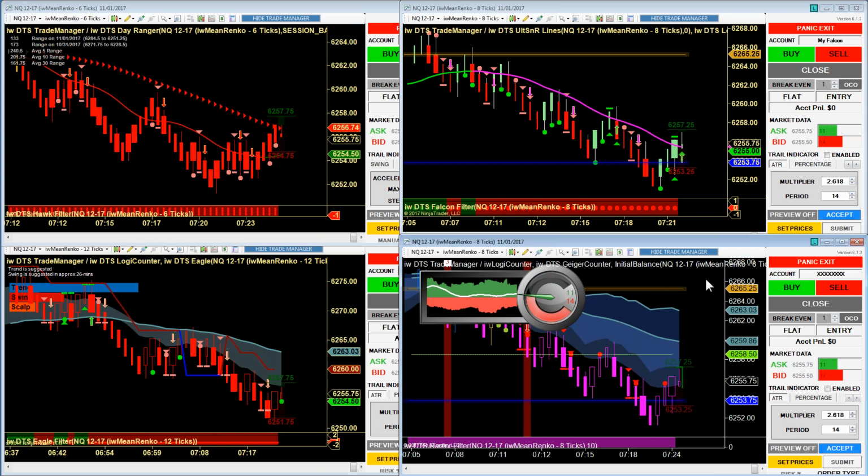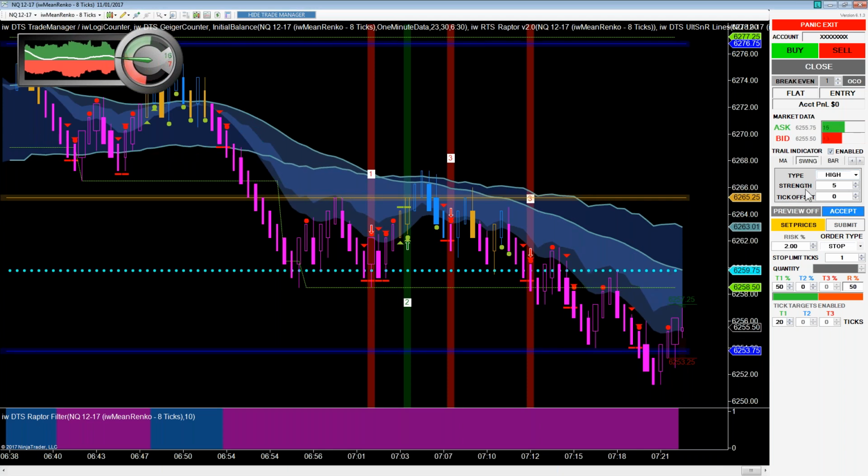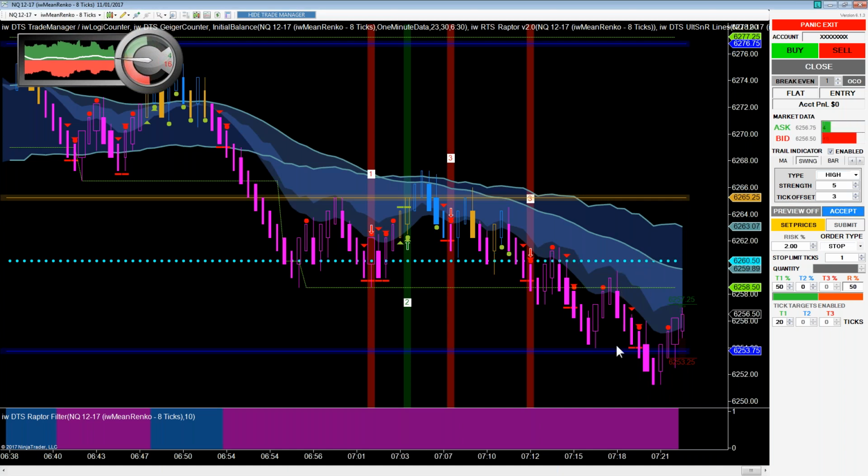Dan asked, can you explain how the swing high-low strategy works? It's my favorite. All right. So the swing high-low, as the name suggests, it's a swing strategy. I don't know why they didn't give us at least a 1-tick offset, but the tick offset tells you how many ticks it's going to print above or below the last swing high. So now I've set it at 5 ticks offset. Here's 3 ticks offset.